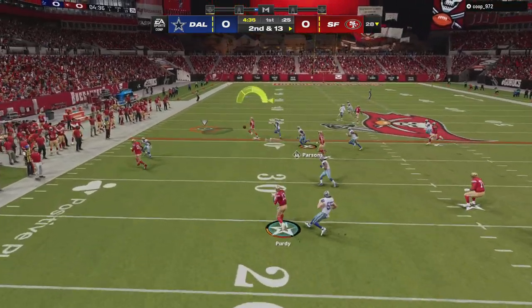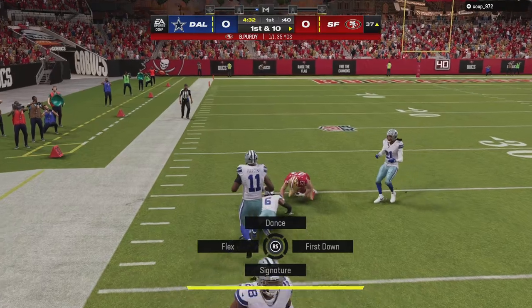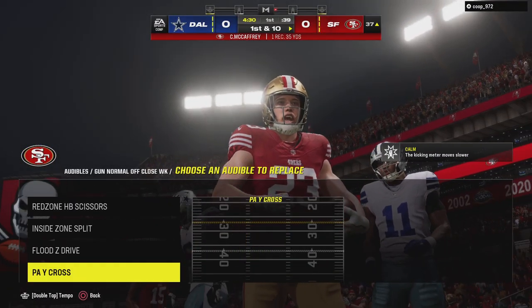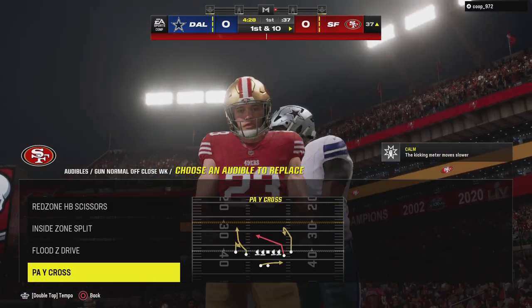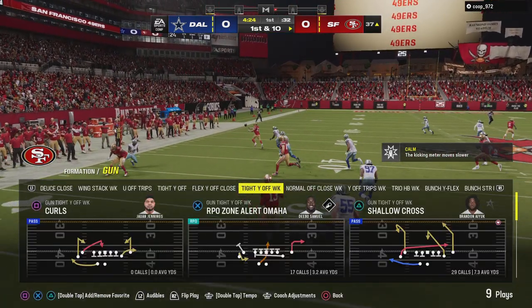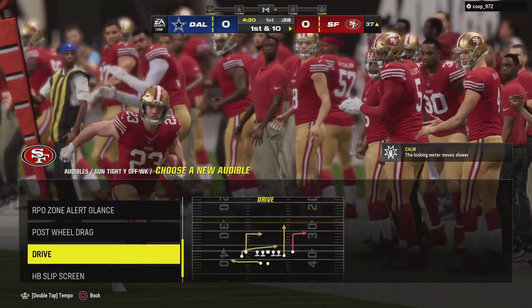On the move to his left. Throw outside, McCaffrey's got it. And they'll get this well past midfield before being stopped just before the 35. It's a gain of 35. Execution was one of their watchwords leading up to this one. And on that play, able to execute brilliantly here on this opening drive.